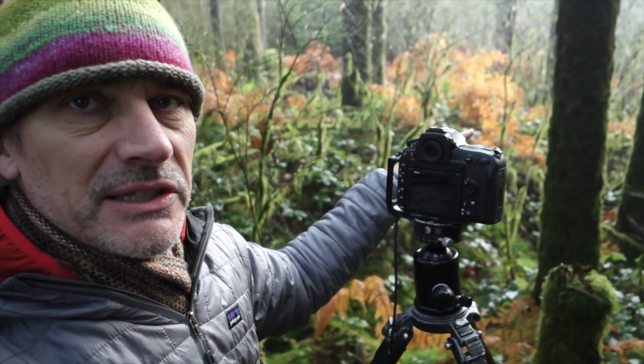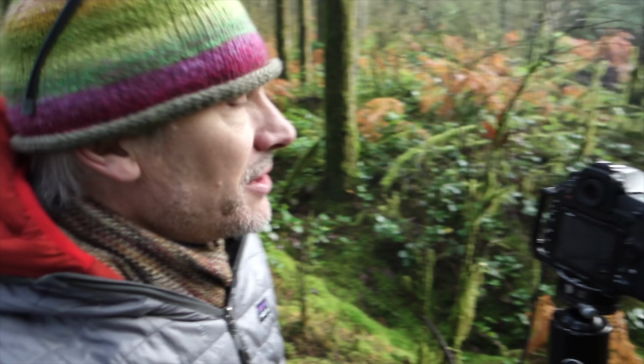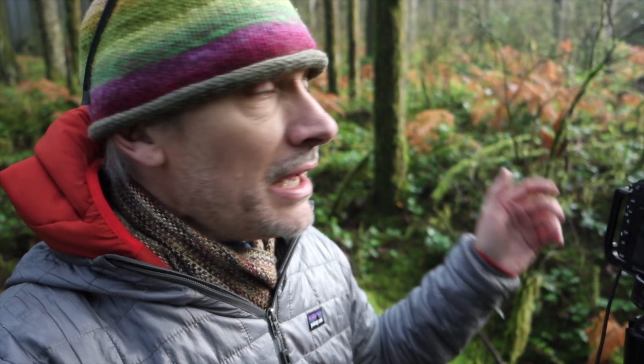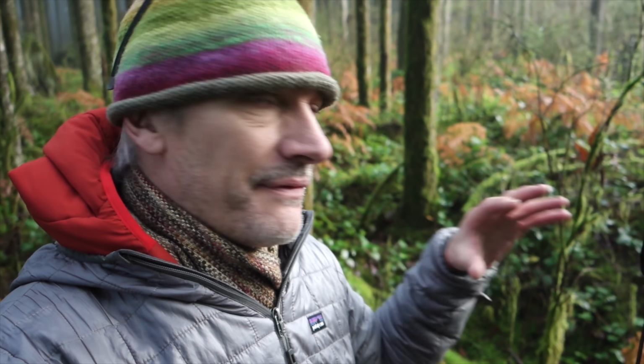I really love these ferns just backlit like this, so I'm just going to go with those for now, and it's just gorgeous. But I've put on a Breakthrough circular polarizer, which incidentally I'm really digging, but in this case I've got a feeling it looks better without the polarizer.